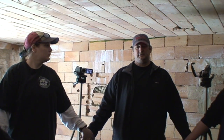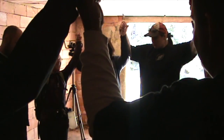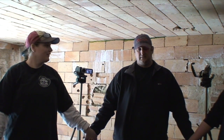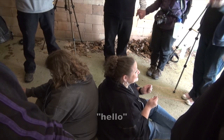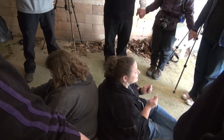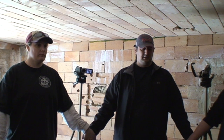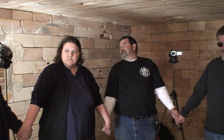So we are all in a circle holding hands, now that we've all blocked the cameras. Jennifer and Teresa are in the middle. Jennifer has dowsing rods, Teresa has her pendulum. We have a ghost box running. It just said, I see. Did you hear that? It said, I see. Well, it did. Okay.